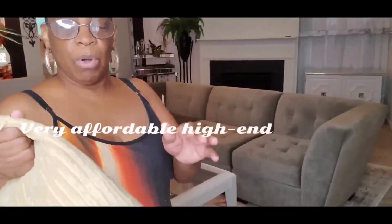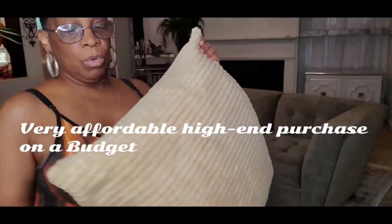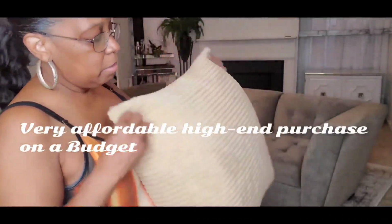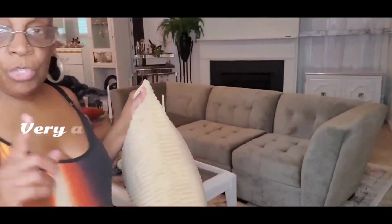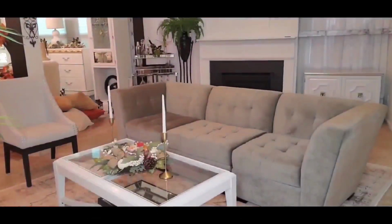I just took it out and I washed these. I kept the tag so I can share it with you all. But I washed these in cold water and then just put them on my thrifted pillows. And I'm going to show you one more set that I got.